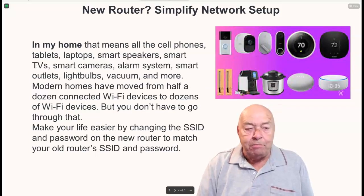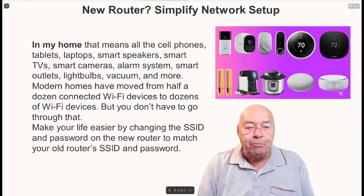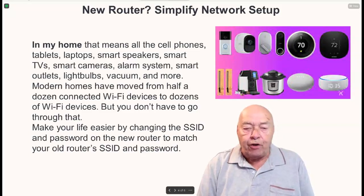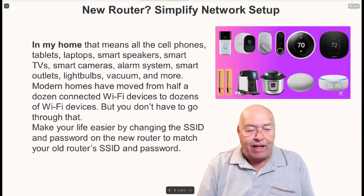In my home, that means all the cell phones, tablets, laptops, smart speakers, smart TVs, smart cameras, smart alarm, smart outlets, light bulbs, vacuum, and more. Modern homes have moved from half a dozen connected Wi-Fi devices to dozens of Wi-Fi devices. But you don't have to go through all of that.